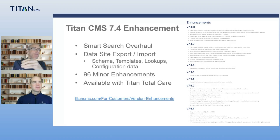Total Care gets you one free upgrade per year. Typically for most of our clients, it's from 7.4 to 7.5. That's where you're going to get the major new features. But anywhere along the line, if you look at these enhancements on the right-hand side of the screen, I think we're all the way up to 7.14. This is from our public site. We're just a little behind in getting these notes updated. But all of these things are the enhancements.